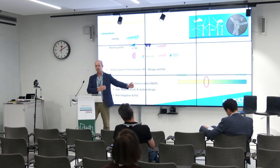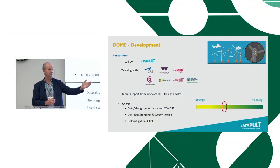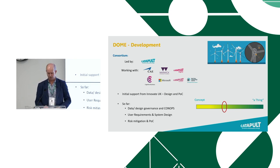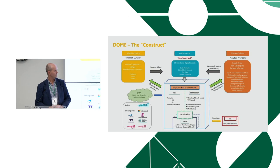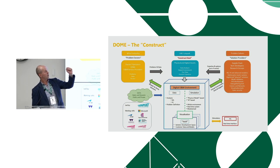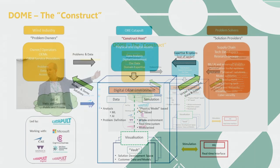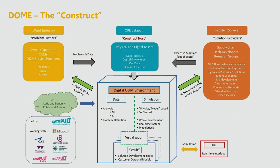And with all the digital twin systems, particularly in the connected space, trying to bring many, many digital twins together to find that collective benefit, I think everybody can agree we do have a long way to go. All right, this was my original diagram when I first started thinking about this, and that was ultimately to bring the solution providers and the problem owners together in something that we referred to as the construct.